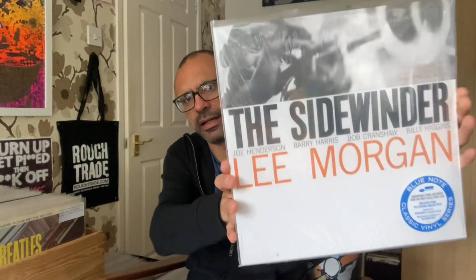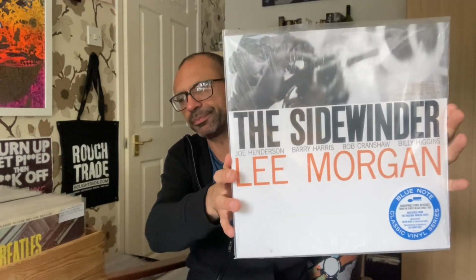But the main thing this LP is known for is the title track, The Sidewinder, a 24 chorus hard bop tune. You've definitely heard it. It's as ubiquitous as So What by Miles Davis. It's everywhere. It's been on car commercials, but sticking a pair of headphones on and listening to that on this all analog vinyl issue is something else.